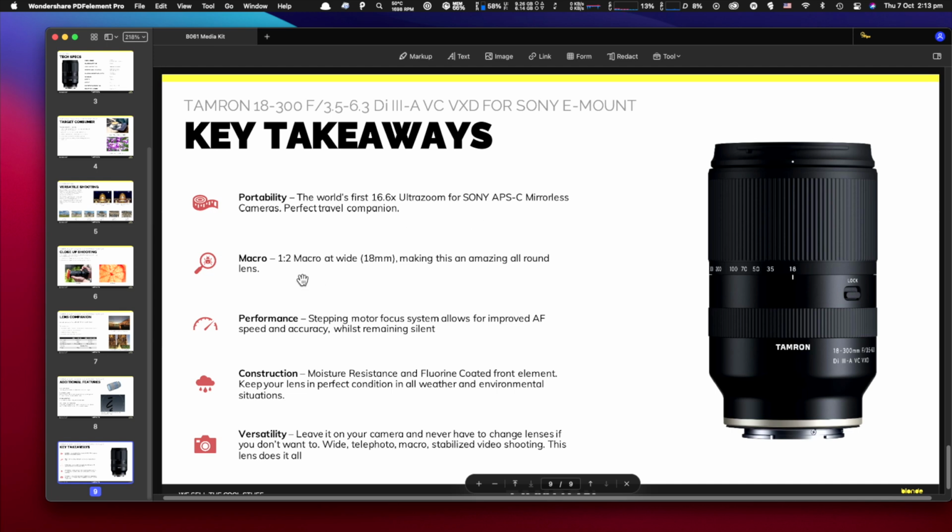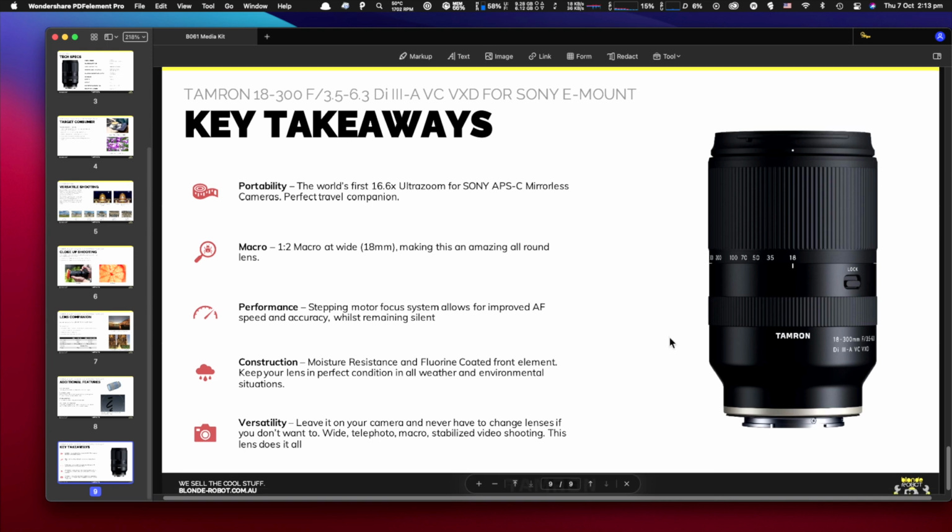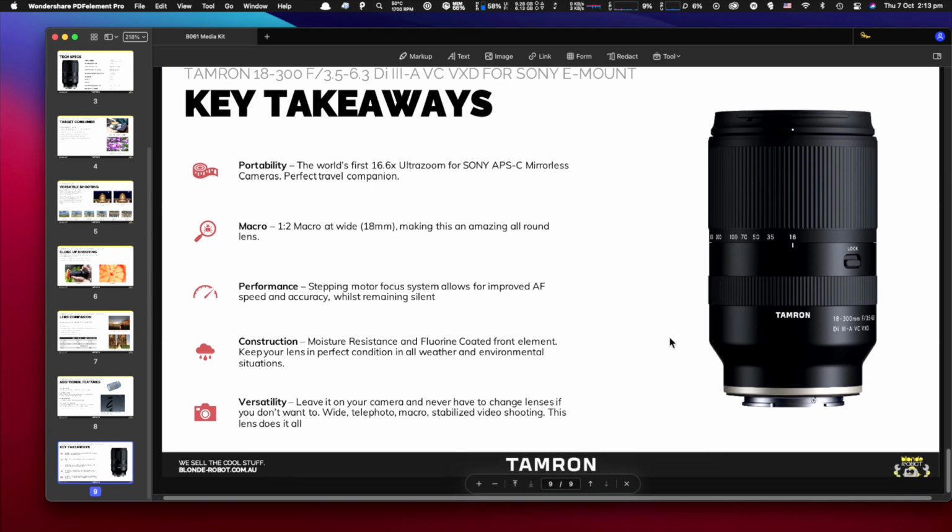The macro is 1:2, and like I said, I showed you that a minute ago, but I'll also show you some real world results in a second. The performance does have the stepping motors, and it's very, very fast and reliable. The construction, I've always found them to be really well made, and they do last, with really quite hard usage, which is terrific. And the versatility: leave it on your camera and never have to change lenses. Basically, if you're traveling, you've got that whole range that you could use right the way through.